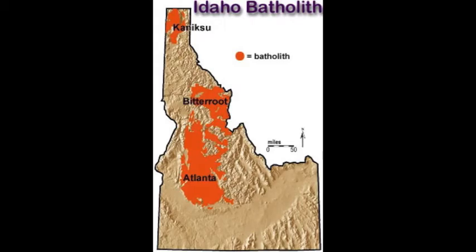It is about 124 miles in a north-south direction and more than 30 miles wide. However, many of the areas of the Batholith have not been delineated by geologic mapping.